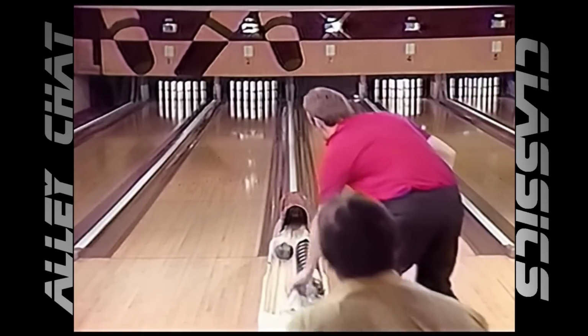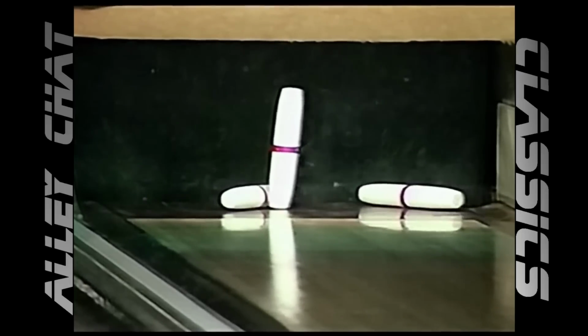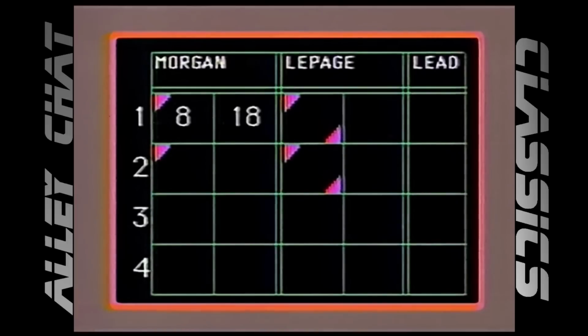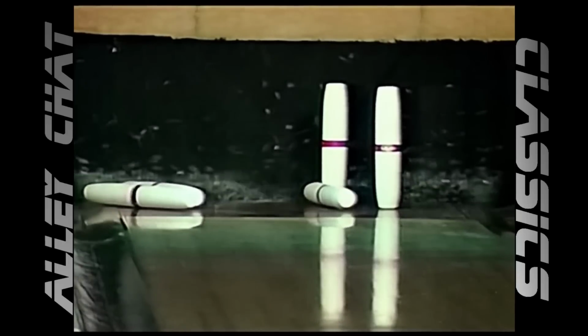And Rick LePage has begun with two consecutive strikes. You know that three strikes in a row is worth an additional bonus of $1,000. So that's what we'll be looking at when Rick comes up again. What a start by both of these bowlers. Wonderful. Now Tom Morgan, let's see if he can get three marks in a row. He's got a great chance at it.